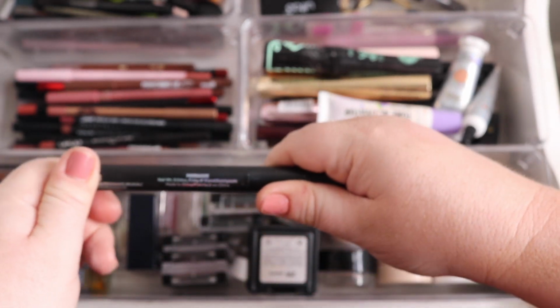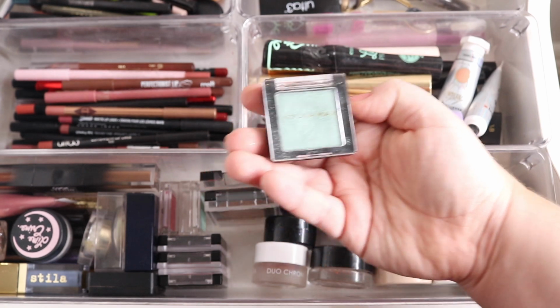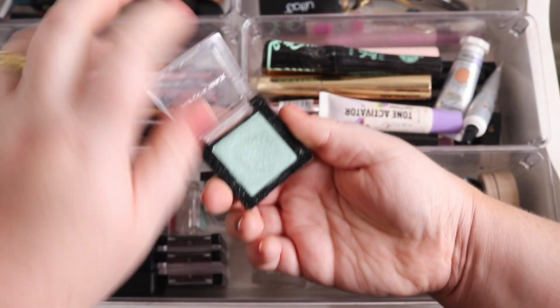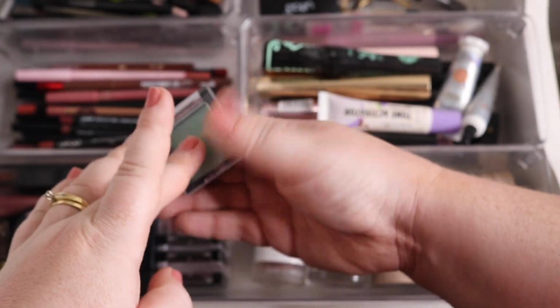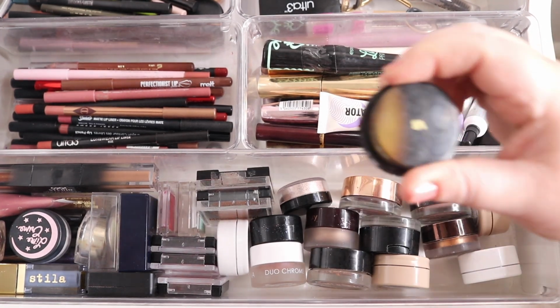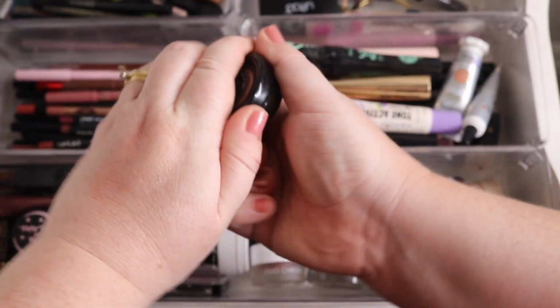I have the shade Persuade. Let's add in a Mecca Max. It's been so long since I've used these. I used to use these at work all the time. This is a single shadow in Wannabe. That's a really nice fun shade. Let's add that one in. I like to rotate these. Oh, let's go Victoria Beckham. I have the lid luster in the shade Honey.